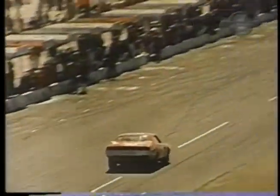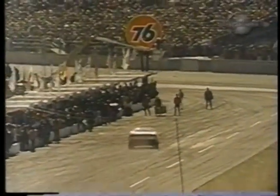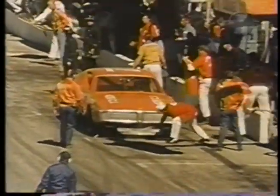Bobby Isaac dives into a deserted pit area. An unscheduled pit stop while the others are racing under the green is a disaster for any front runner. Forget Isaac for a while. The field is already a lap ahead of him.